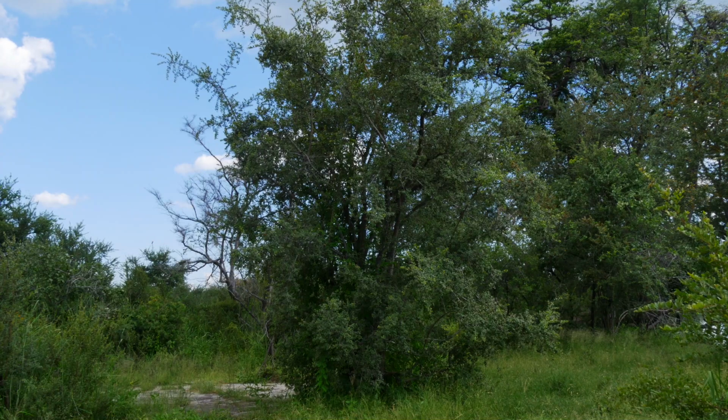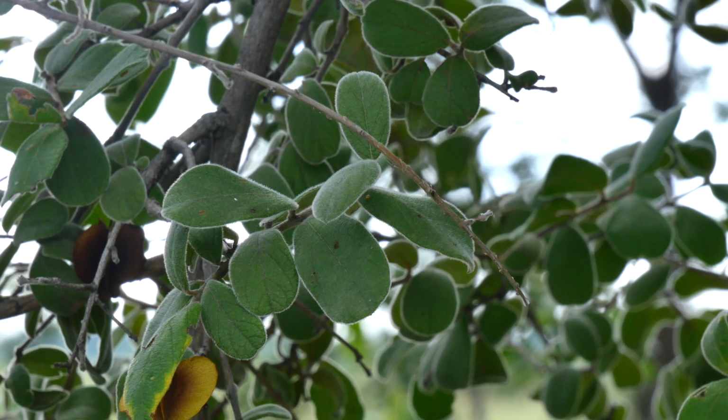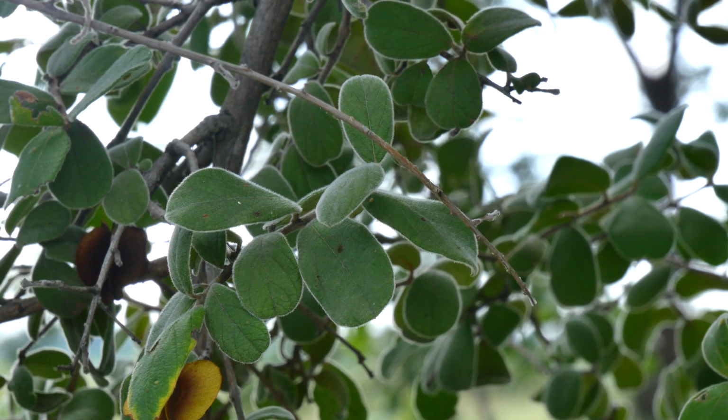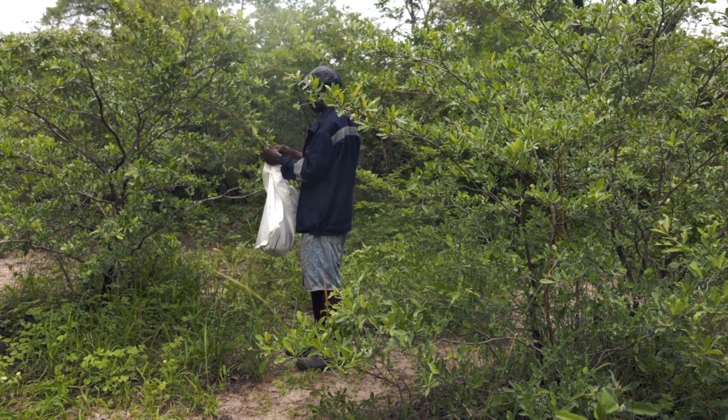The tree is often a bit straggly because it's very popular with elephant and other browsers, so they tend to take great big chunks out of it. You'll spot it from a distance fairly easily because of this distinctive sort of silvery grey-green color, similar actually to the silver cluster leaf, which is actually the reason I've been here in northeastern Namibia, but that's a story for another time. The leaves, when you look closely at them, they're very beautiful.